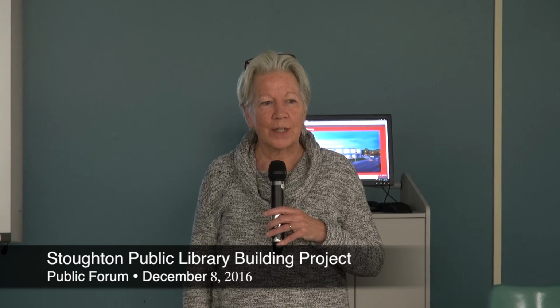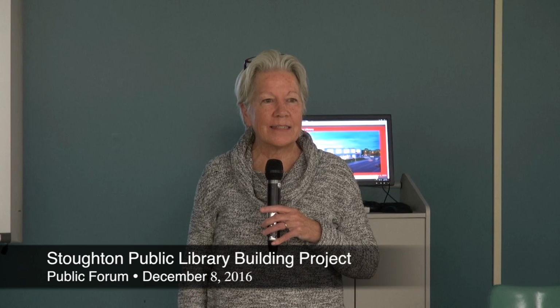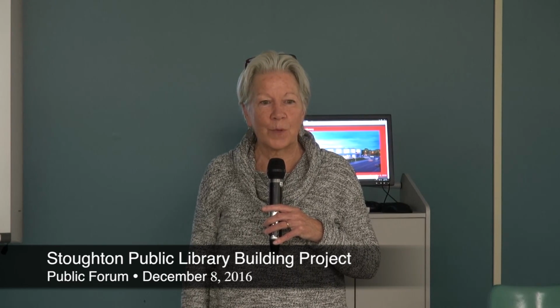Many people ask, why are we doing this project? The building looks really sturdy, it's clean, it's well maintained. Why do we need a new library? This building was built in 1969. It's structurally sound. It's probably one of the safest buildings in the town.